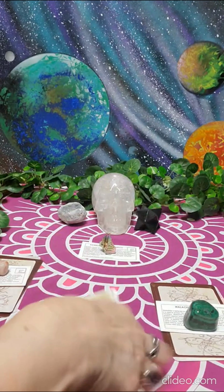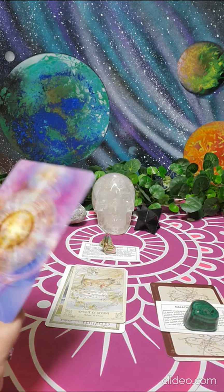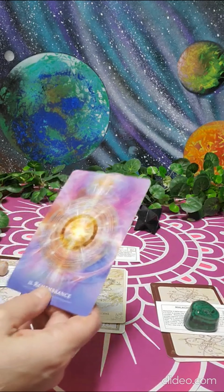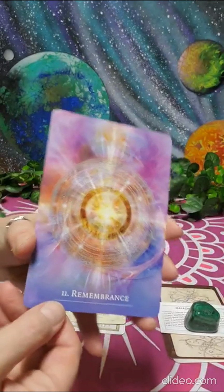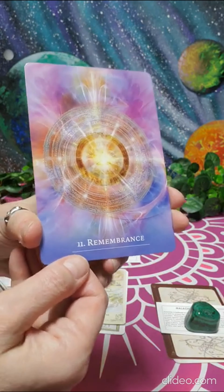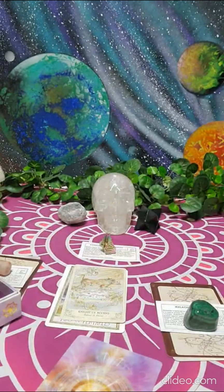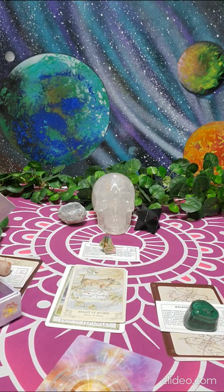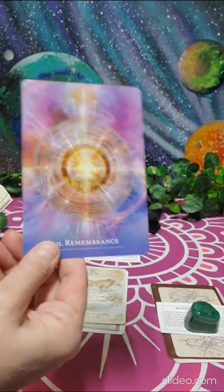Excuse me. So your third card is from the Secret Language of Light Oracle deck. And it is the card number 11 called Remembrance. It kind of looks like that cosmic background I have. So I am going to read from the book on card number 11. Okay. Hold that up for you to see. There we go.